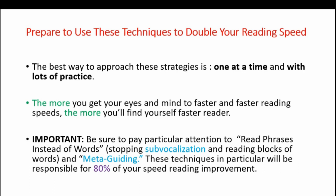Important. Be sure to pay particular attention to reading phrases instead of words, stopping subvocalization and reading blocks of words, and metaguiding. These techniques in particular will be responsible for 80% of your speed reading improvement. Go read them again if you haven't fully grasped the principles. They're both incredibly important and potent techniques.